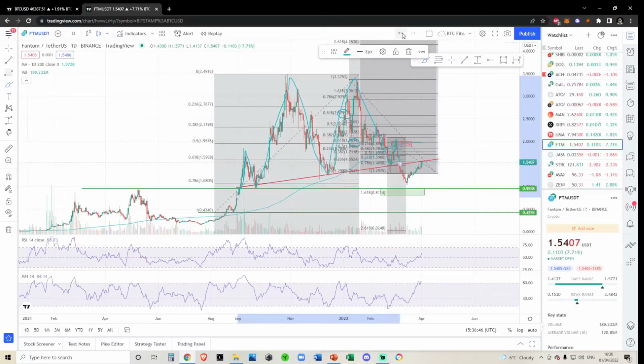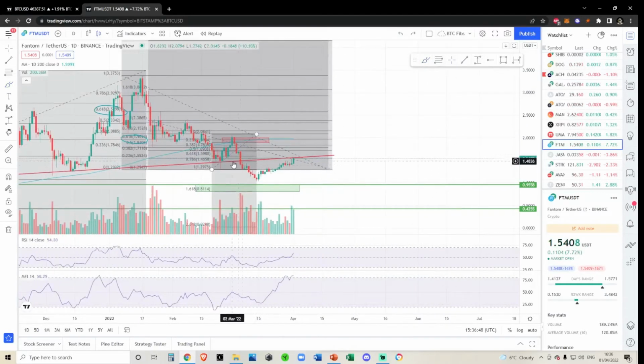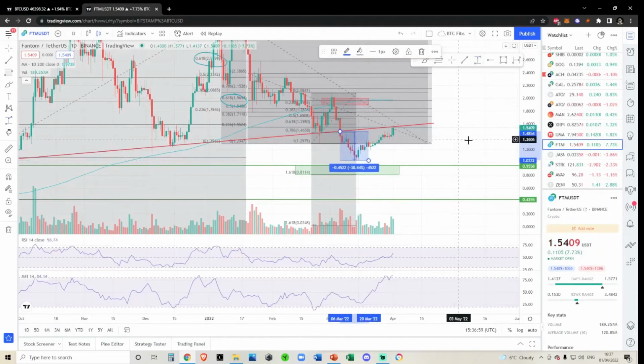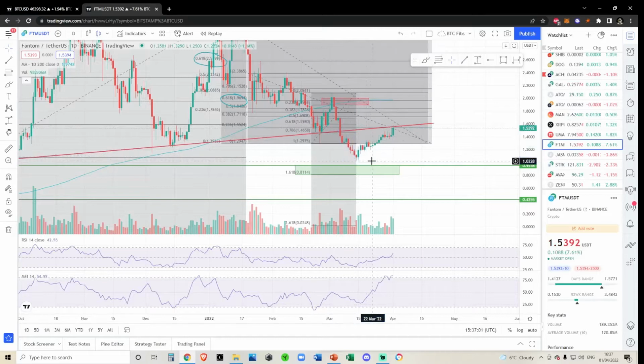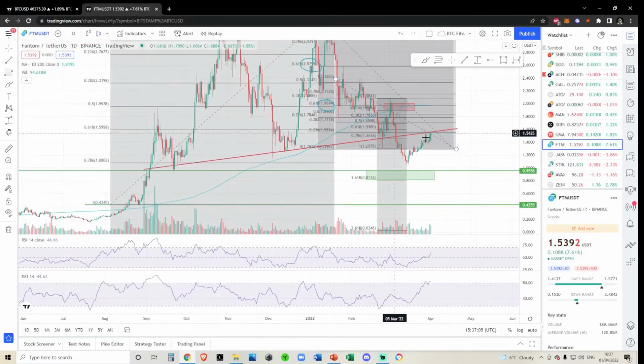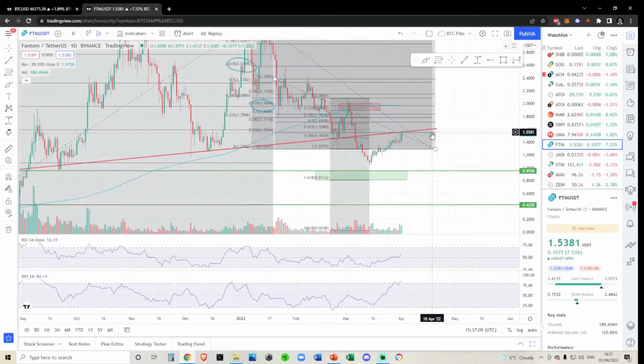and once we fell below it, we had a fairly steep drop from the 149 all the way down to the $1. So we pretty much had maybe a 50% drop. Let's see what this was. Only a 30% drop actually. So we came down, pretty much filled our target, and we are now coming up and finding some slight resistance at this trend line.